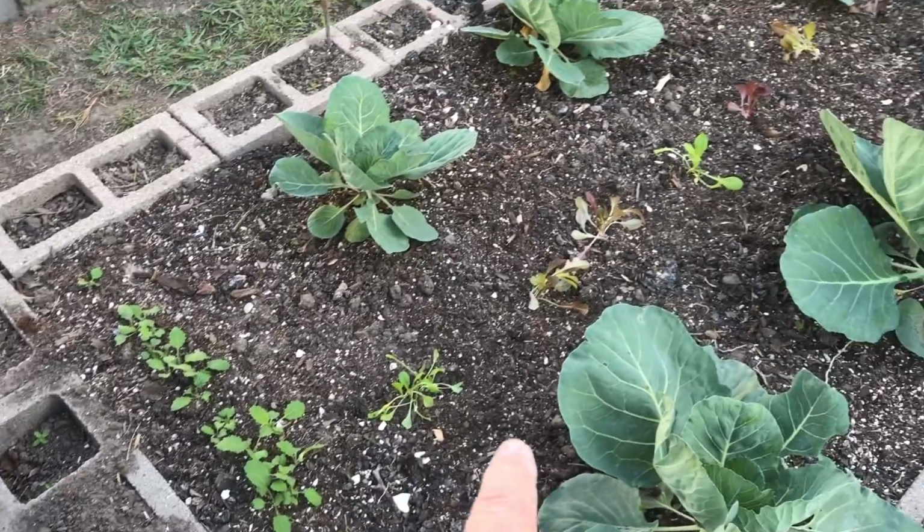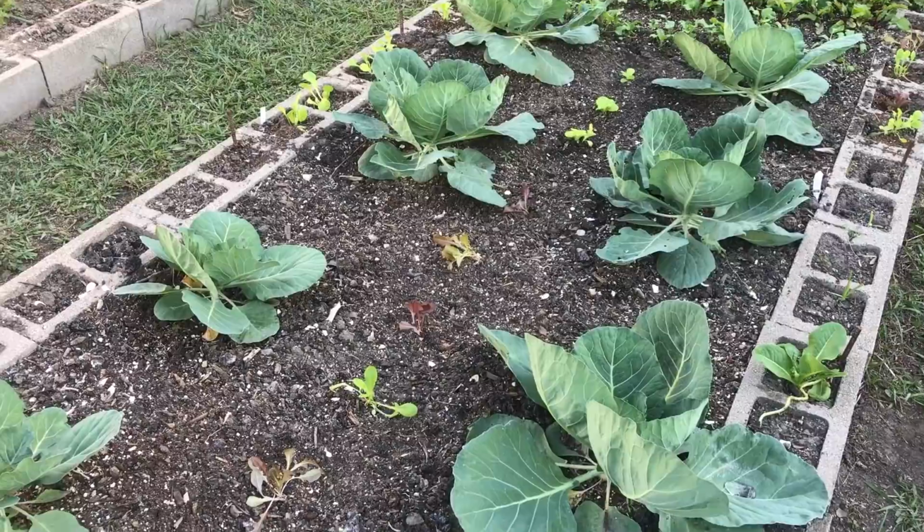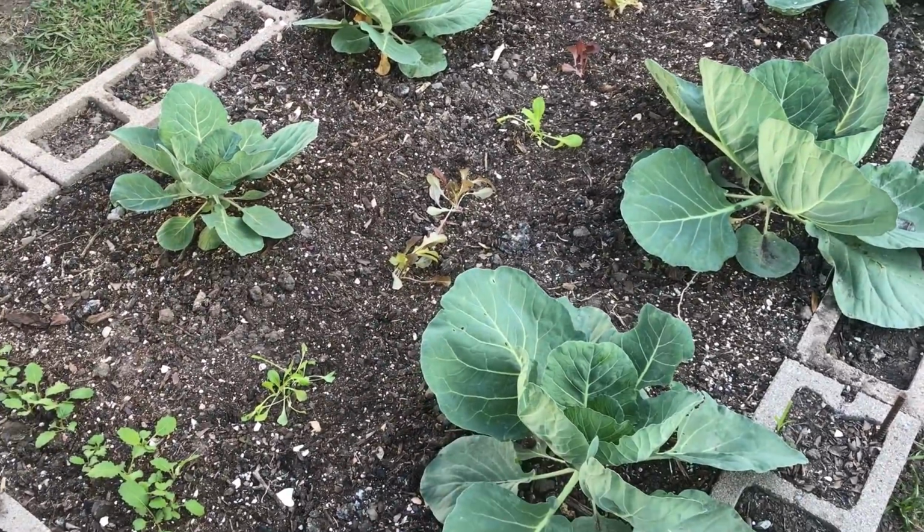In bed number 2, I plugged in some more radishes just to make good use of that space. And there's our lettuce from the lettuce planting video, the last video we looked at. And these are cabbages, and they're doing really nice.